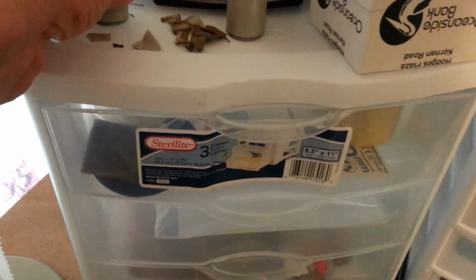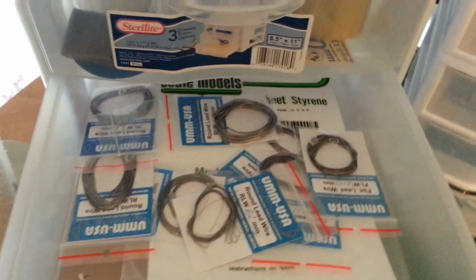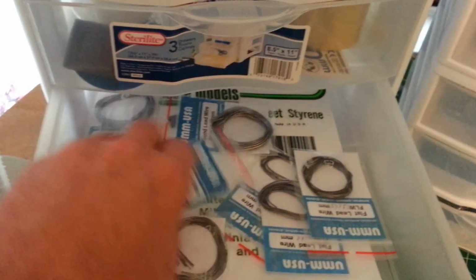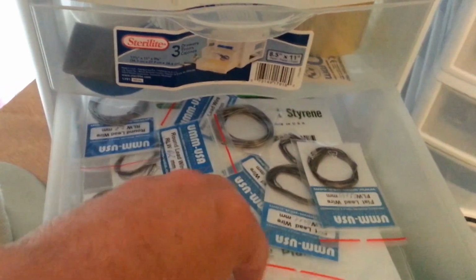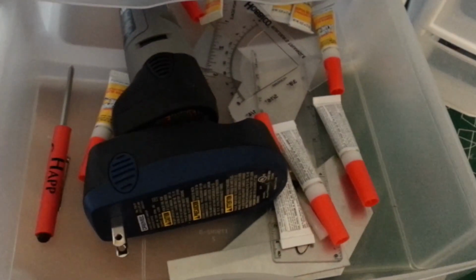As I'm building models, I keep little stuff on this shelf because my cat hasn't found it yet, so well, I'm probably going to show her. This is spare tape. This is lead wire for scratch building, and then I have some styrene plastic sheets there. Just odds and ends there.